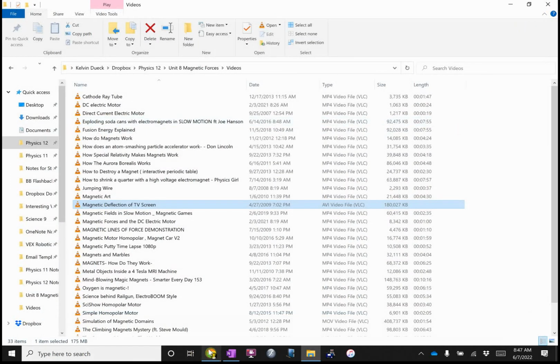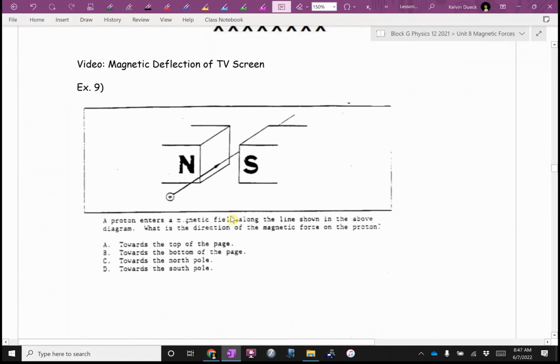Fun with magnets. Example 9. Here's a nice three-dimensional picture. A proton enters a magnetic field along the line shown. What direction is the magnetic force on the proton? So we're all doing the same thing. Hold your notes up with your left hand so that they're oriented just like my screen. With our right hand, we have a proton kind of going into the screen, so point your right thumb kind of into your paper.